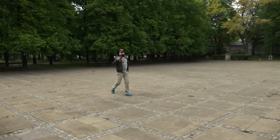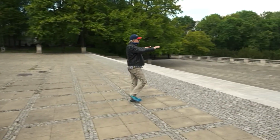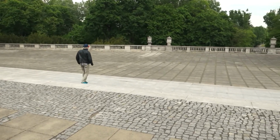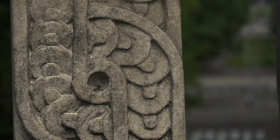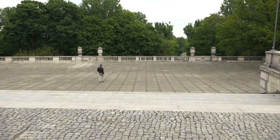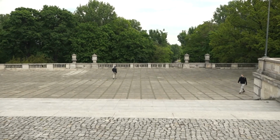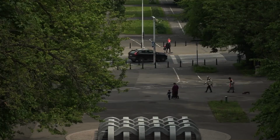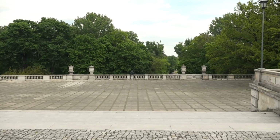I'm going just to the edge here. And remember, we're on the ridge, so we're a little bit high up. And if you come right to the edge here, you're going to see a very nice long walk and a park that goes down to the Wisłostrada, the expressway that runs parallel with the river. You can see all the way down there and even see the traffic. And we're about 1 kilometer away. So there you are. Massive park down there.